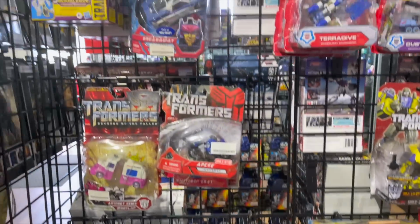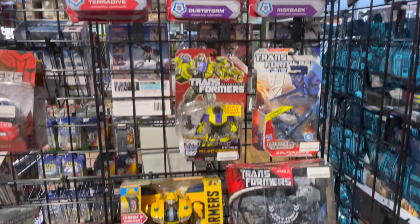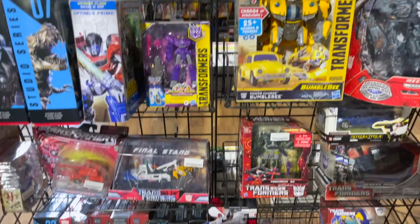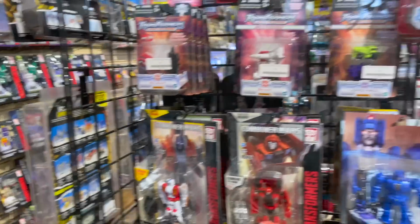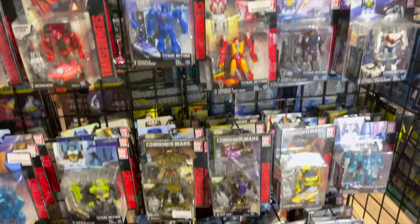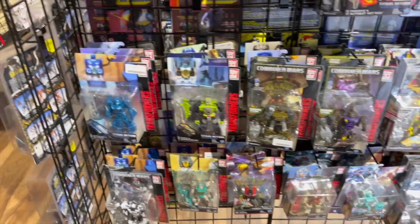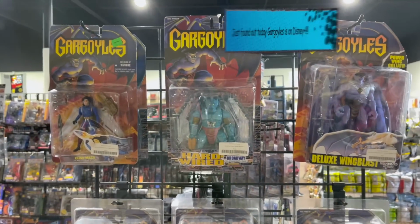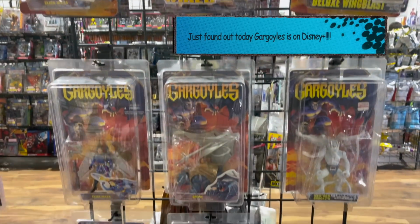She's testing out range. This little Mario for the Switch running around here, pretty cool. I think we might pick one of those up too, so I'll show you all those. And you guys that have a Nintendo Switch, we'll talk about those. Got the old Gargoyle stuff.